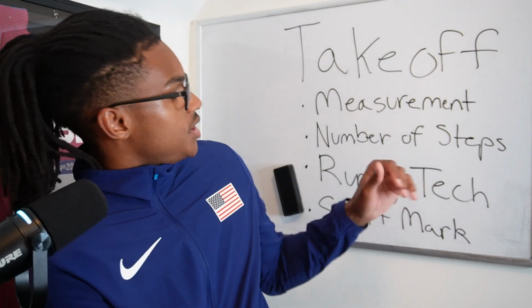Whether you're running an 8 step, that would be 3 steps on the straight, 5 steps on the curve. You're running a 10 step, 5 steps on the straight, 5 steps on the curve. You're running a 12 step, 7 steps on the straight, 5 steps on the curve is my recommendation. So the number of steps that you take, that is the second task, and making sure that your approach is going to be in the right spot. Now that you have your measurement and you know exactly how many steps you're going to take based off of that measurement, those are two very important things that are going to help you in your takeoff spot. So now we get to number 3.